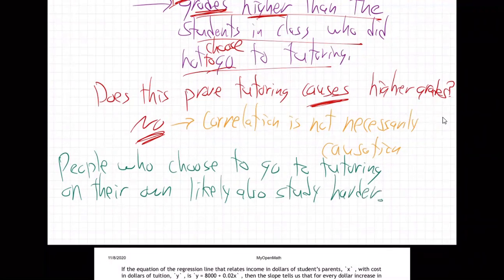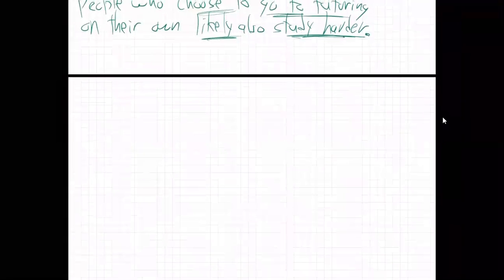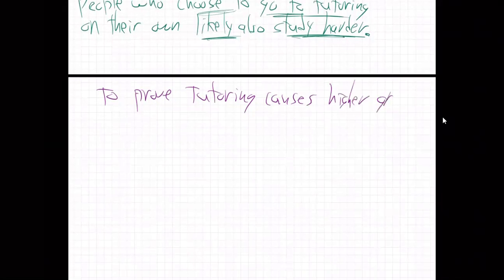The kind of people that choose to go to tutoring are probably the kind of people who are just going to study harder in general. So maybe it's not the tutoring. The tutoring might be lousy, and it's just the fact that these happen to be harder working students. They have more time. They don't have as many jobs, and they don't have as many kids, and they're just going to give their all to the class and study night and day, and they're doing tutoring and they're doing everything in the world. Yeah, they're going to get higher grades, but it doesn't prove that the tutoring did it. Do you see the problem? Now, you think, well, how do you ever prove anything? So let me again answer that question. To prove tutoring causes higher grades, what would you have to do? You would have to do an experiment. Experiments.